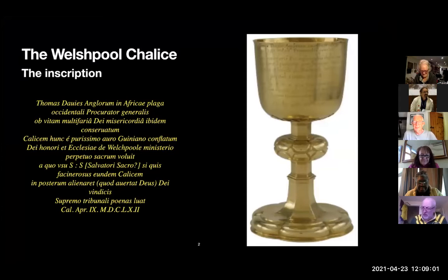There's the gold chalice. It's now in the National Museum of Wales in Cardiff, but for over 300 years, it was part of the ceremonial plate of St Mary's Church in Welshpool in mid-Wales. For those who don't know it, Welshpool is a small market town, about 30 miles west of Shrewsbury, and just 12 miles away from where I'm living. It's significant in its own right because it's one of only 30 surviving examples of British-made gold plate of the 17th century. But what makes it fascinating for me is the inscription, which you can see there on the plate.